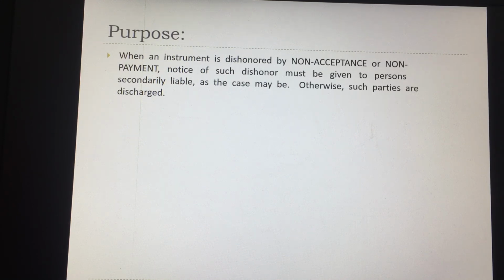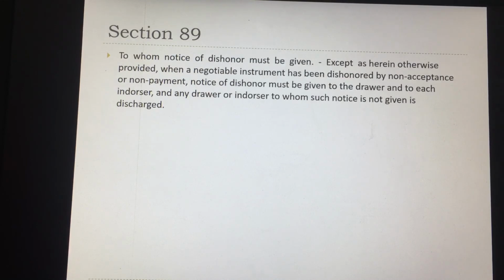What is the purpose of a notice of dishonor? When an instrument is dishonored by non-acceptance or non-payment, notice of such dishonor must be given to persons secondarily liable, as the case may be. Otherwise, such parties are discharged. Section 89 of this Act states that, except as herein otherwise provided, when a negotiable instrument has been dishonored by non-acceptance or non-payment, notice of dishonor must be given to the drawer and to each endorser, and any drawer and endorser to whom such notice is not given is discharged. So again, it's self-explanatory, but the notice of dishonor must reach the drawer or the endorser, otherwise they will be discharged.